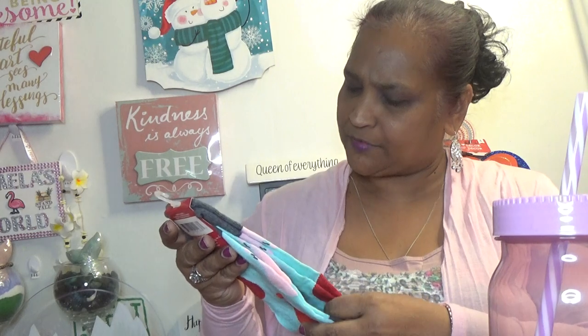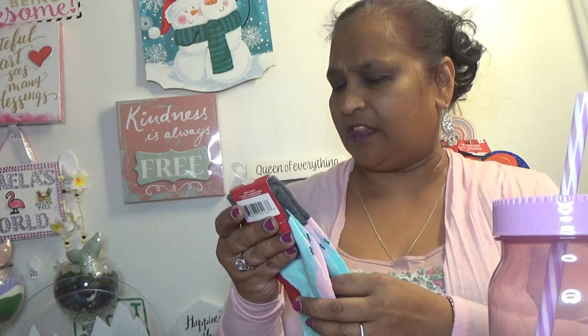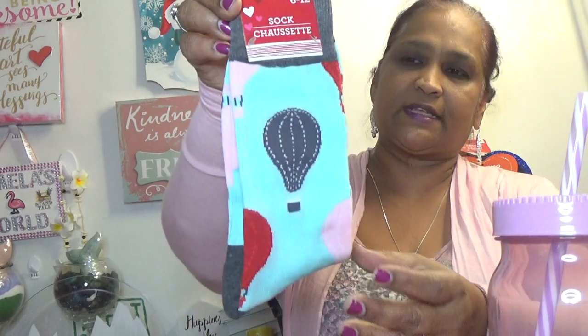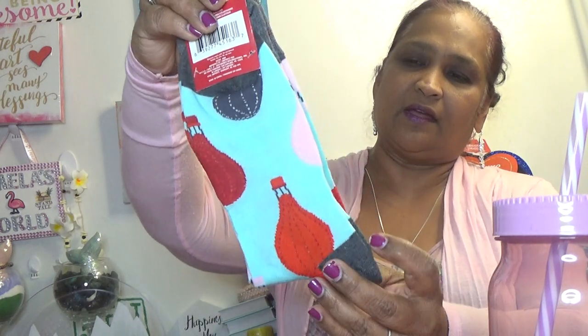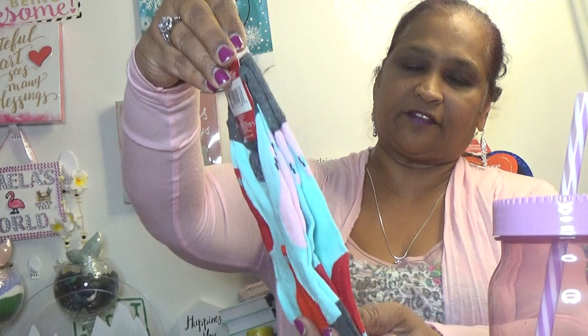So I got that. Then I got another socks, and I got this socks. I hope she's not watching. This is for my daughter. She loves, loves, loves hot air balloons. So I saw this with the hot air balloons and the red and the pink, and I grabbed that for her. So that is stunning. Really, really stunning.